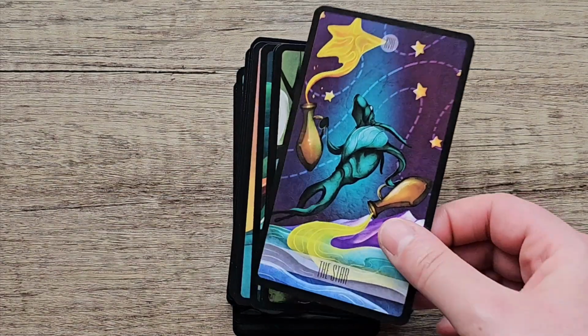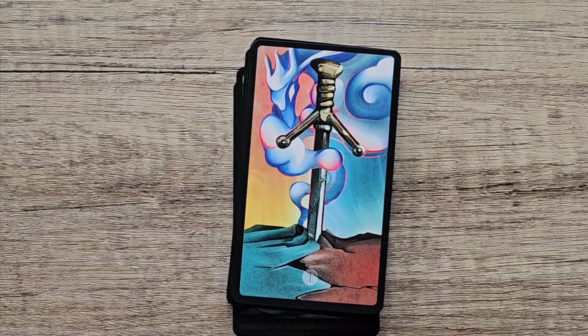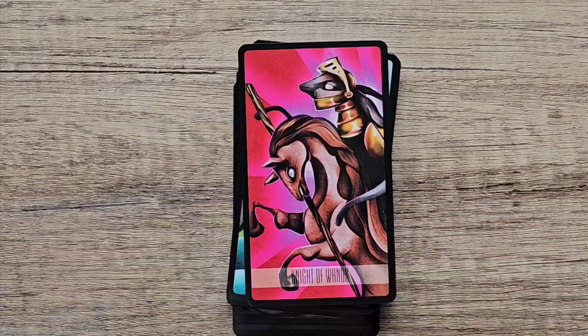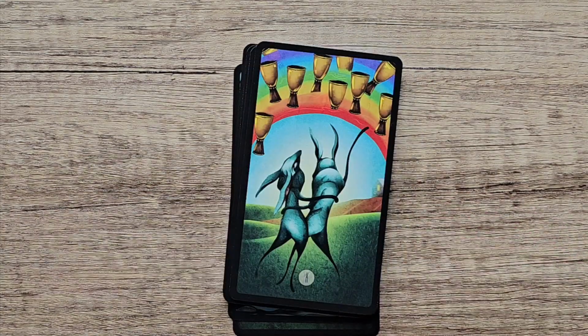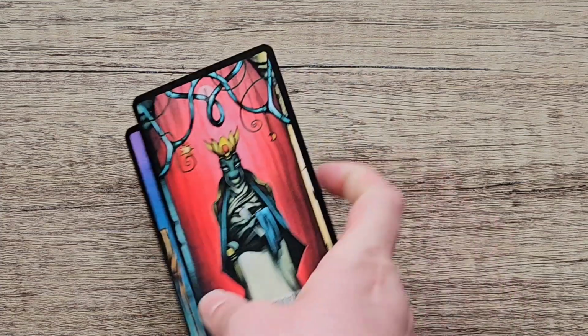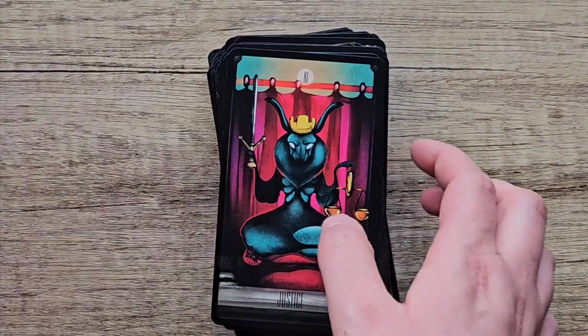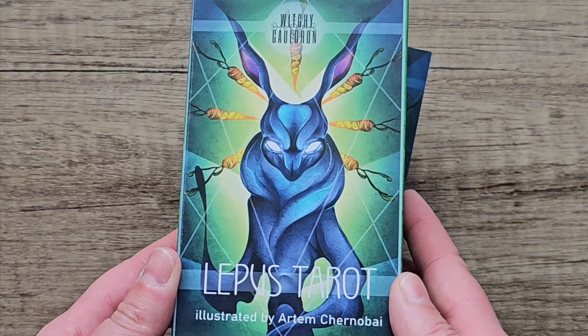Cardstock's really nice as well. Quite thick. Easy to shuffle. Yeah, it's a good reader. I really like this one. I use this quite a lot. I've only just recently got it, but in the short amount of time I've had it, I've used it a fair bit. So yeah, I really like this deck. And that's the Leus Tarot.